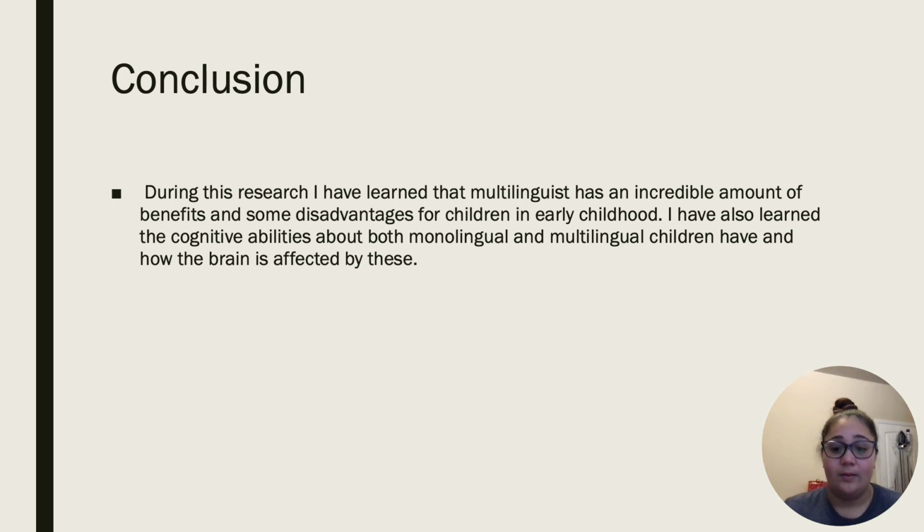I think it's really important for children in early childhood to be able to speak a different language because at that age they are like sponges. They will absorb everything that you give them, and so they can use that later on for careers and whatnot.